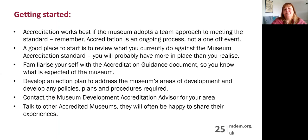Really important is to familiarise yourself with the accreditation guidance document. It does absolutely hold all the information that you'll need to make your accreditation application, and it lays out really clearly what is expected of the museum. From there, you can develop an action plan which can address the museum's areas of development and develop policies, plans and procedures that you may need. I think the importance of the team approach means that people can develop the policies, plans and procedures in their area of expertise, and it's not just one person's responsibility to do accreditation. So we have a much more holistic approach to accreditation, reaching out across all areas of the museum.